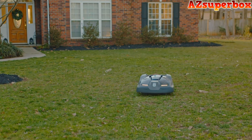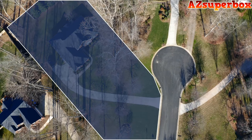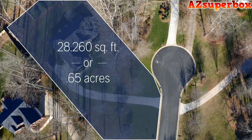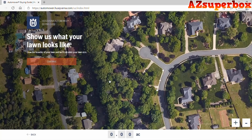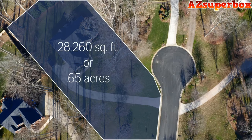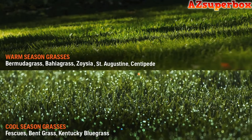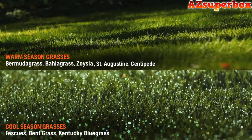In order to use your Husqvarna Automower more effectively, you'll need to map out and measure the areas of your lawn as accurately as possible in both acres and square feet. You can measure the area using the online lawn calculator tool on Husqvarna.com and make an approximate calculation of its total area.